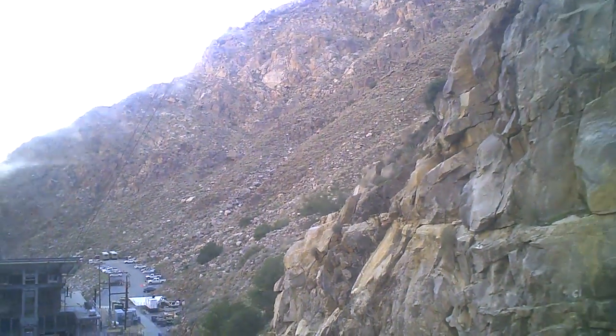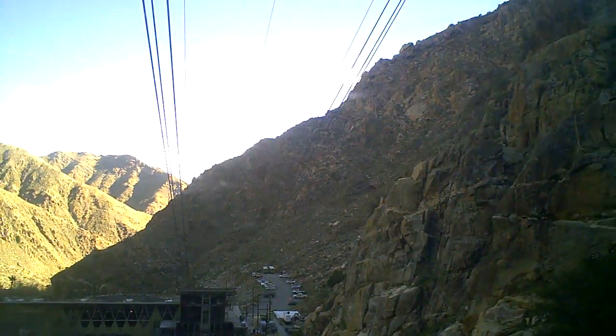We'll travel over 5 towers on our journey. The tallest is Tower 1, 227 feet, much the same as a 21-story building.